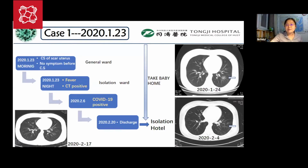And you can see here at February 4th, the lesion in the lung has almost disappeared. And here we cannot find any lesion in her left lung anymore. And this patient was discharged from the hospital on February 20 and was sent to the isolation hotel to be under medical observation for another 14 days. And this is the first case.